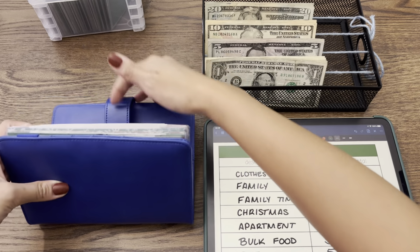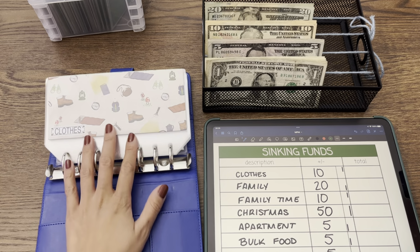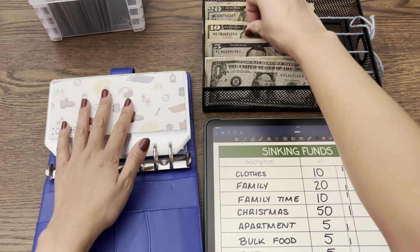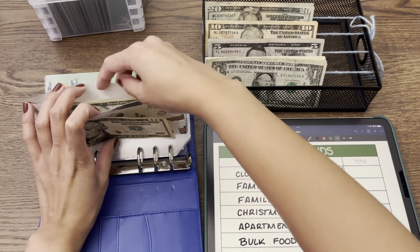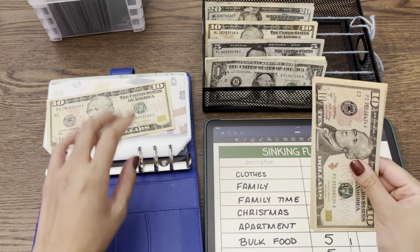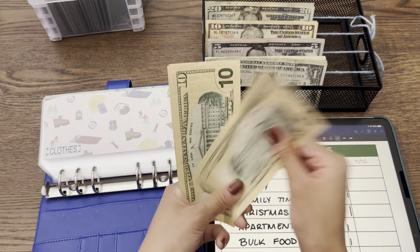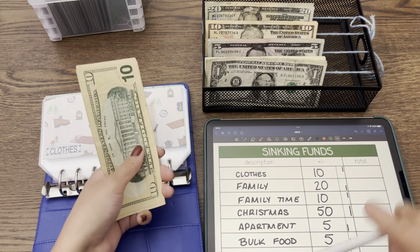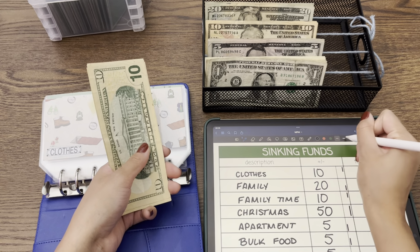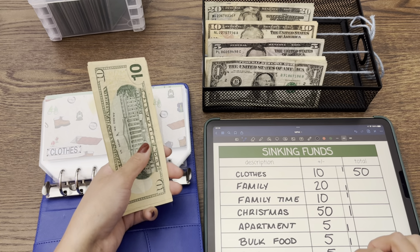All right, perfect. So we're gonna be starting with clothes, and clothes is getting $10. And I'll fill out the trackers after the video, but clothes now has 10, 20, 30, 40, and 50. So we have 50 in clothes.